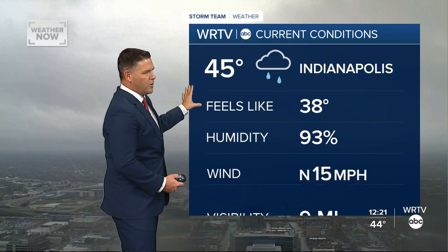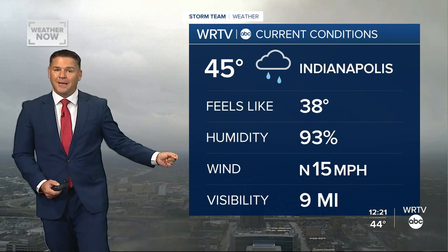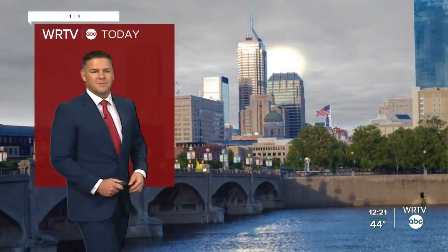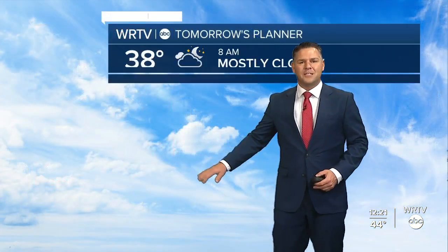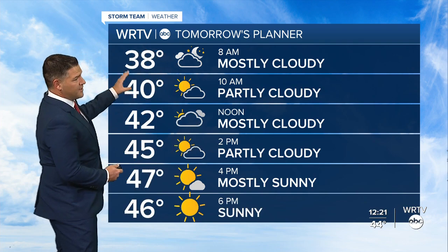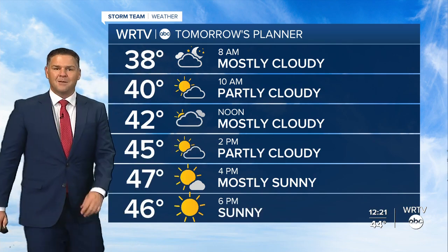The temperature is 45 degrees, the wind not helping out of the north at 15. So not only is it damp and dreary, that wind is making it feel like only 38 degrees out there, even though the temperatures are in the 40s and 50s. We won't really go up much more throughout the day today, only about 47 degrees. Tomorrow is a brighter day. We start the process of drying out, but it's a chilly day, starting in the 30s, ending in the mid-40s.